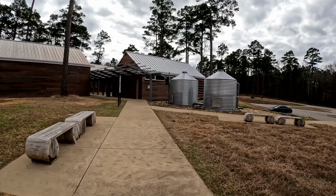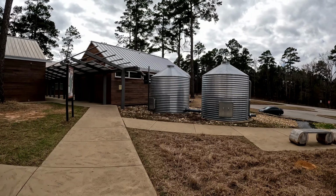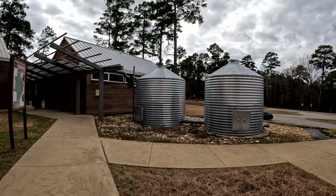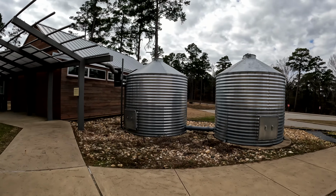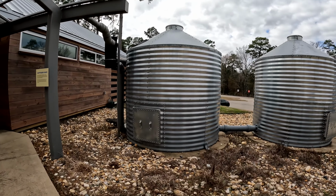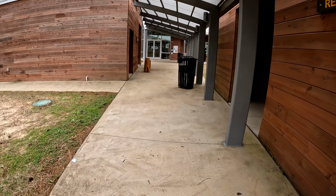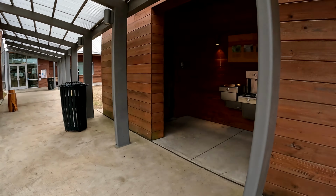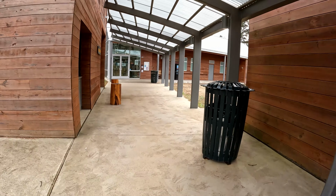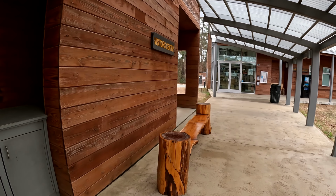Here, we are going to obtain our passes, and we noticed a nice environmental project, a rainwater collection system with a couple of tanks. Rainwater is used to flush the toilets in the restrooms, estimated at 45,000 times per year. Any overflow irrigates a garden nearby. Here are the restrooms on the right. We found the building to be fairly new, very clean and neat. Let us show you the inside of the visitor center.